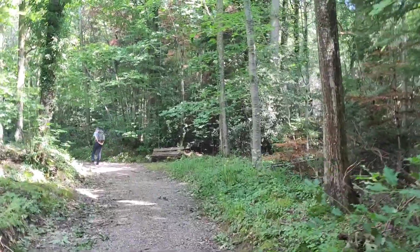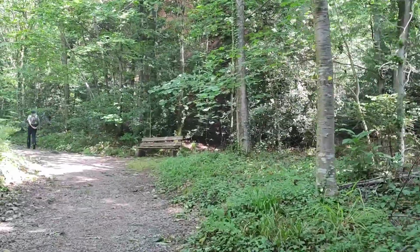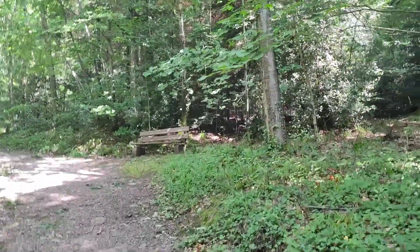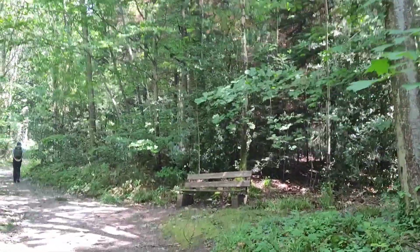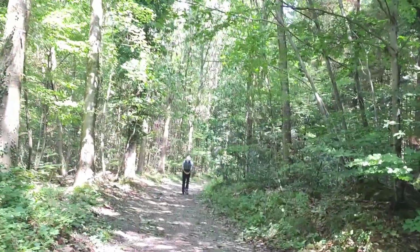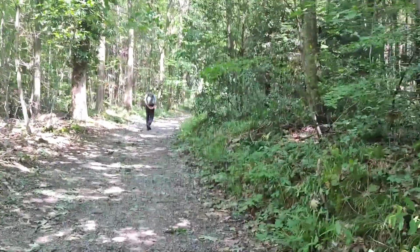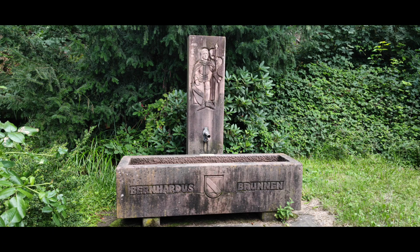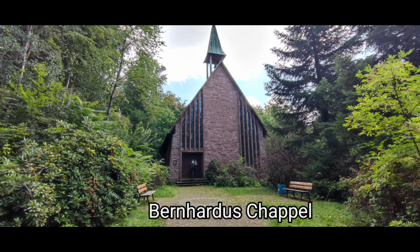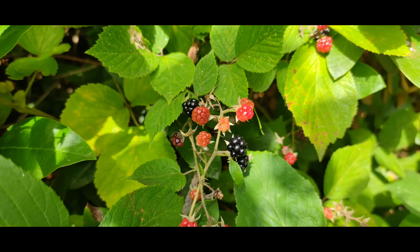After that you follow a wide footpath until you reach a little chapel, the so-called Bernhard's Chapel. You know that you have reached it when the first thing that you see is a well, and passing the well you reach the chapel. There are benches, and that's the well here. Here you see the chapel with the benches where you can have a rest. There are mushrooms and wild berries that make your stay pleasant.